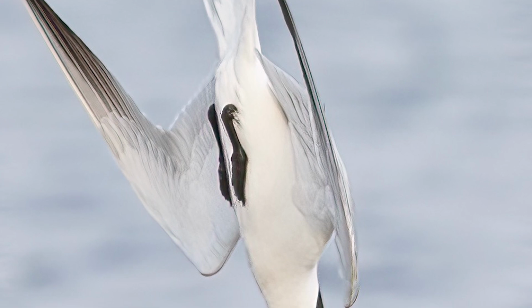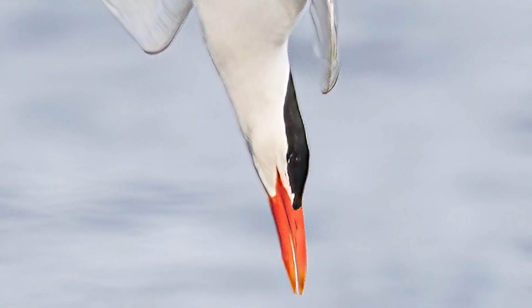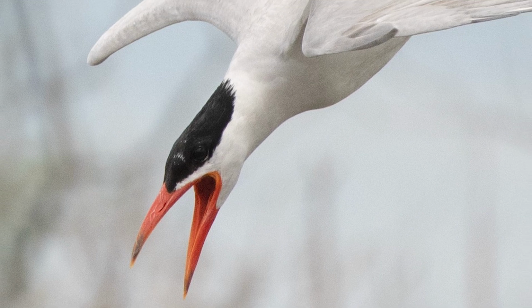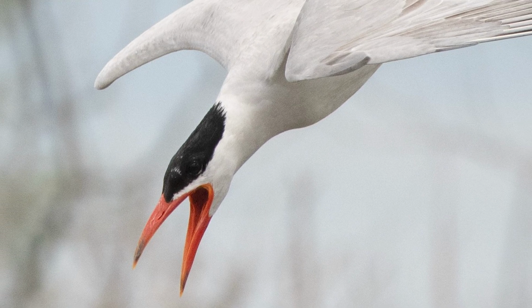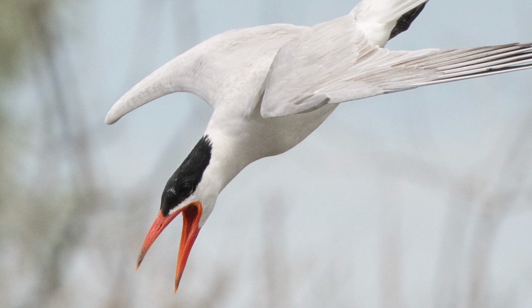They feed mainly on surface-swimming fish which they dive for, hovering high over water before then plunging. They will also take eels and other such fish inland, and will also consume large insects, the young and eggs of other birds, as well as rodents if given the chance.